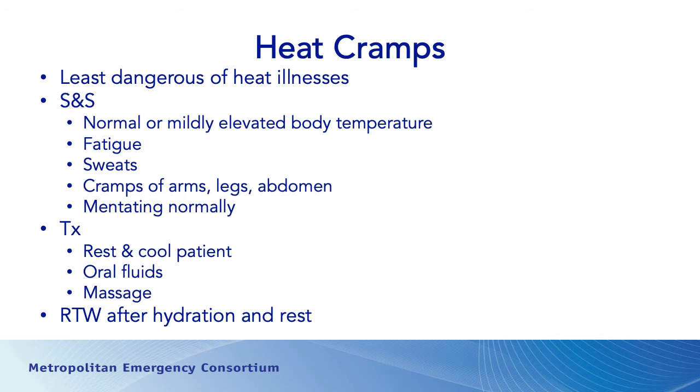Patients with heat cramps, after hydration and rest and symptom resolution, can return to work. If they return to work, they should be monitored and they should have ongoing hydration. So, keep encouraging the fluids.